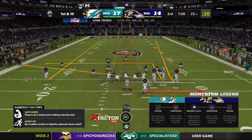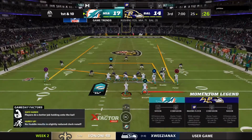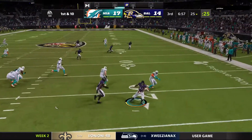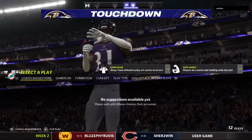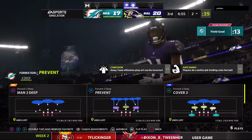The Dolphins at the line ready for their next drive. Tua now on first down. Into double coverage, and it's intercepted. Trey Flowers picks it, and he will bring this back. It's a pick six and a Raven touchdown.